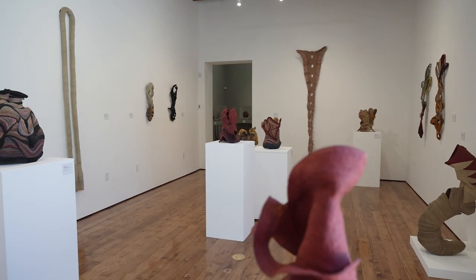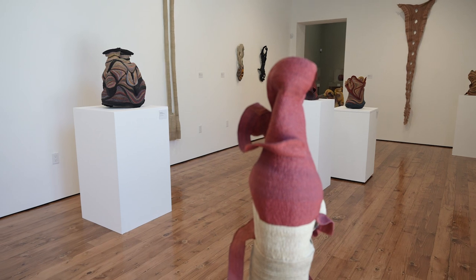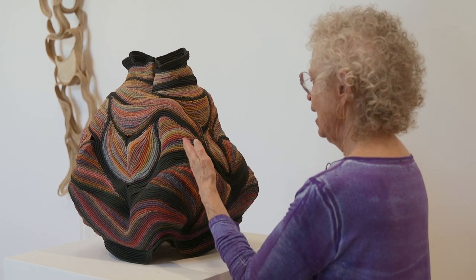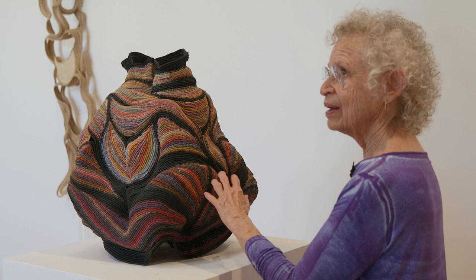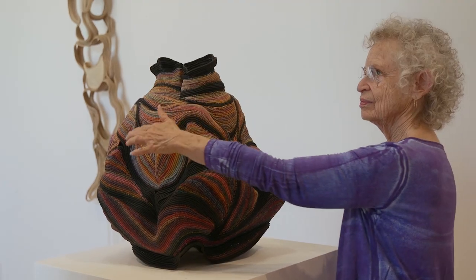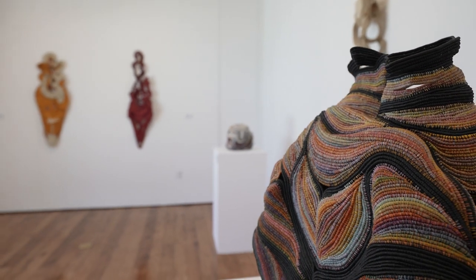Each one is such an individual experience for me. With each piece, it's kind of what I do. I want to look around it. I want to see why did I make this black? How did I know when to bring in the black? How did I know to make these shapes out of the color? This is called the round, and this piece probably started somewhere in here. It did not do this. It goes in both directions. Like I said, with each piece, I just do it.